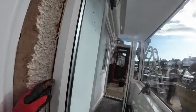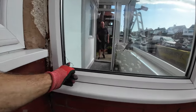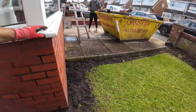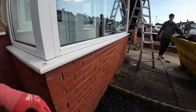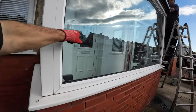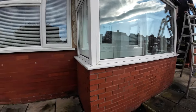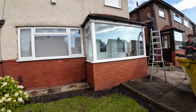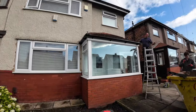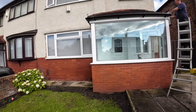They've tried to pull the frame back to straighten it, but everything's gone here, so it's twisted, and obviously it broke the glass, so this isn't getting saved. The customer wants rid of it all, so this is going to be fun, this piece of glass. That's a big lump of glass, isn't it? It's huge. Yeah, it's all going, we're not keeping any of it. It's going to be block and render for the new porch.